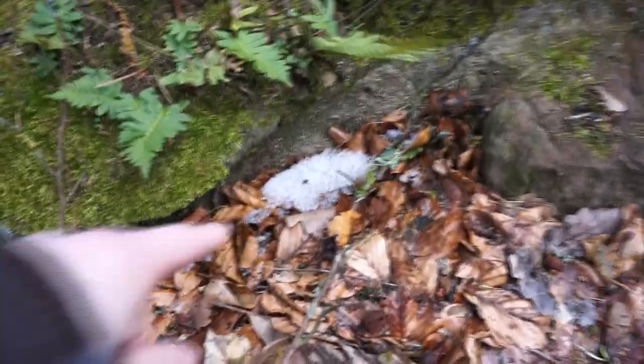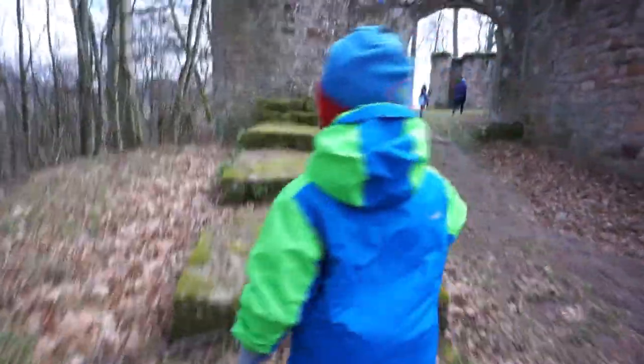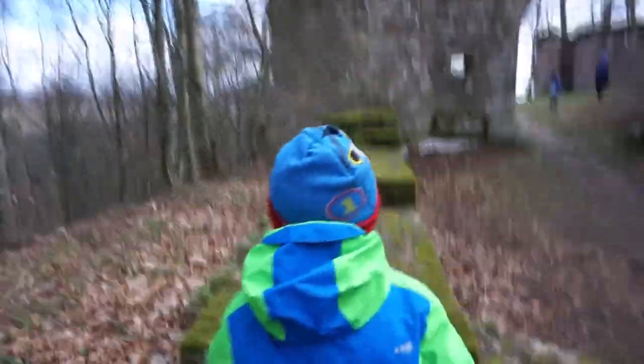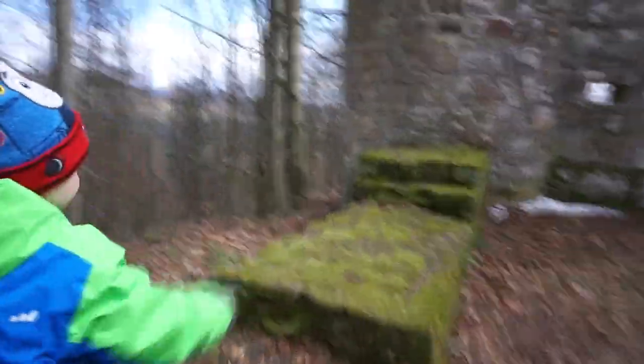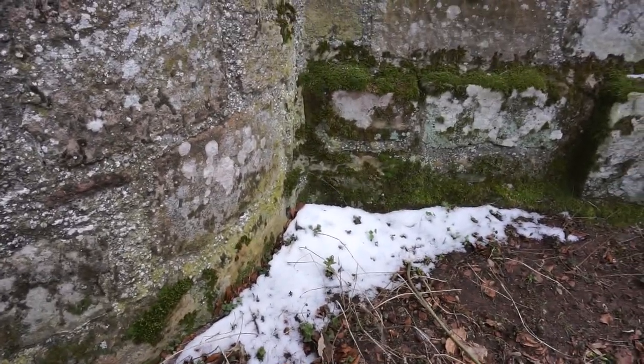Found snow up here on the castle. Look at that. There's more over there. Show me. Where do you see it? Where do you see snow? Look at that. You found some more snow. Holy mackerel. That's cold. Let's go see what's inside.